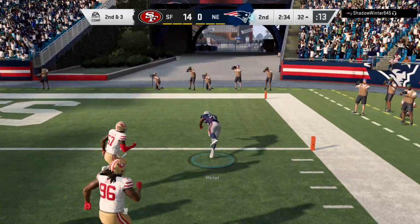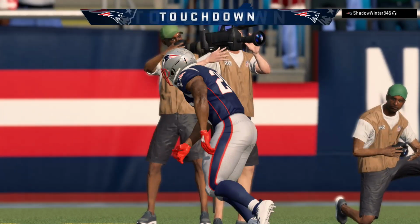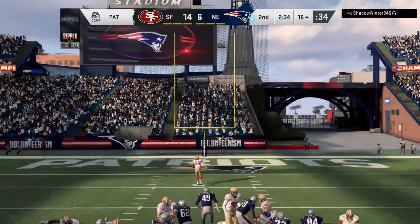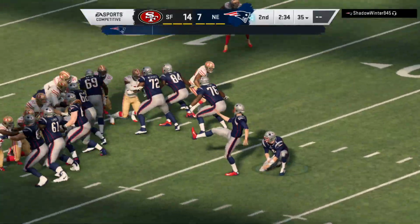And now off to the races, down the right side. And he'll take it into the end zone for a Patriot touchdown. Sony Michel, 32 yards, as they are now on the board here in the first half. Gostkowski the extra point, and that'll make our score 14-7.